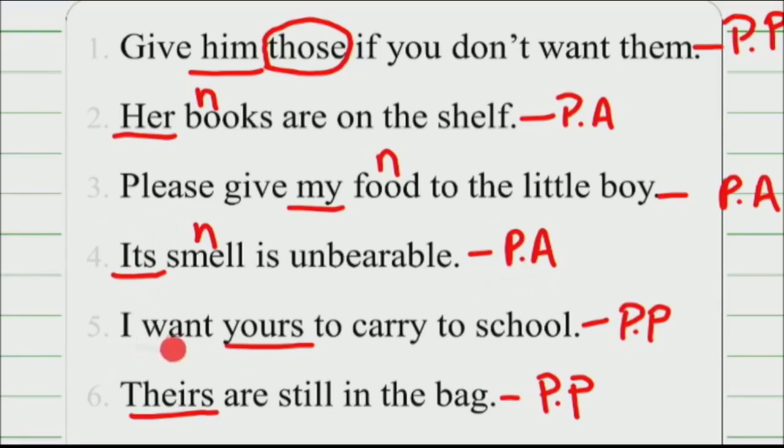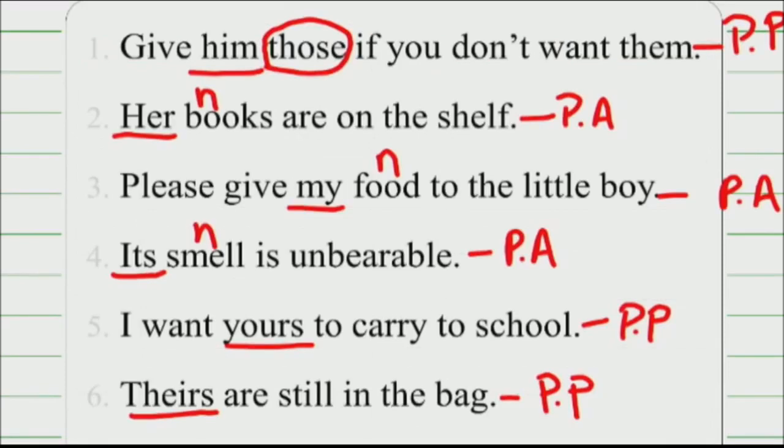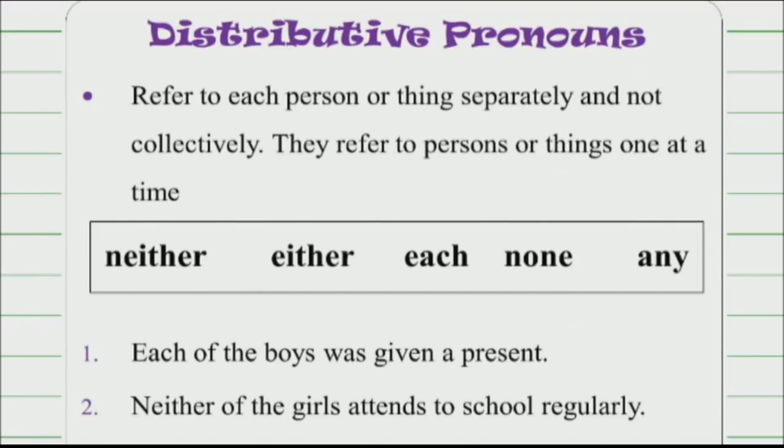And number five, I want yours to carry to school. You have the pronoun yours being followed by the word to, which is not a noun. So therefore, it's a possessive pronoun. And of course, number six, theirs are still in the bag. Theirs is followed by the helping verb are, making it a possessive pronoun. And if you knew that theirs is a possessive pronoun, that will help you to figure out the answer as well. So great job once again, and thank you guys for calling.